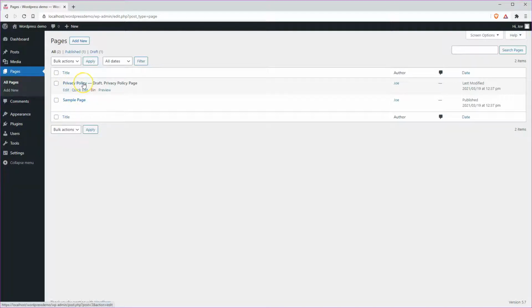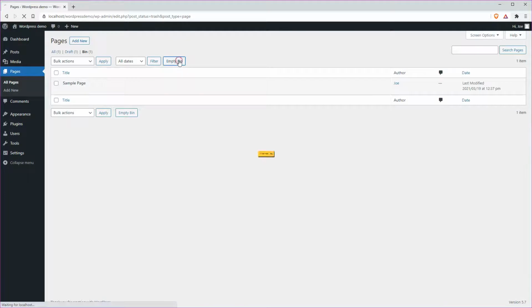I'm going to leave the privacy policy there because I'll want to edit that later, and I'm going to click here and I can do bulk actions then and move to bin, or I could just do bin, and then again I'm going to empty the bin.